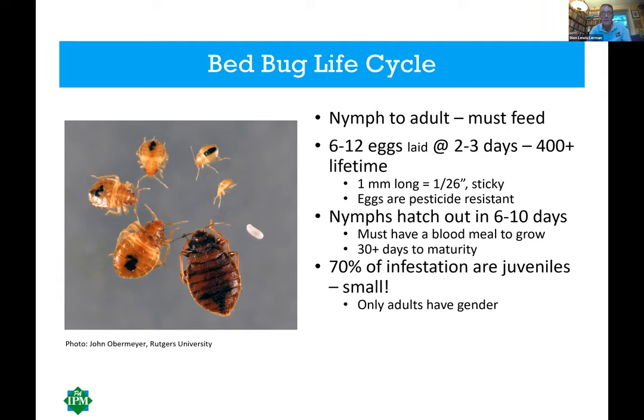So most of the infestations that we see have been around at least 3 months, probably 6 months before people even realize they have a problem. And that's part of the problem, because by the time you notice it, you already have a pretty severe infestation.